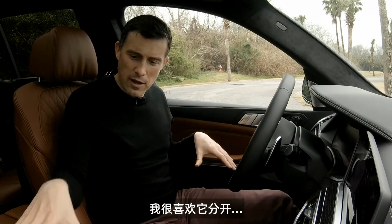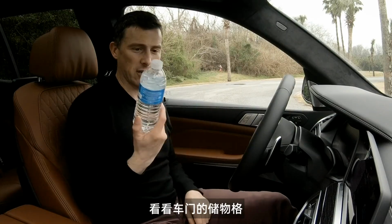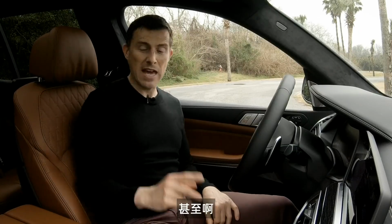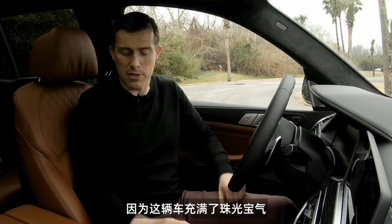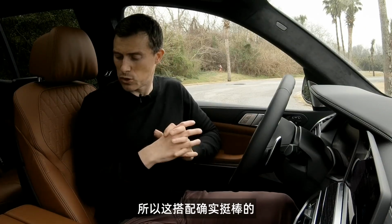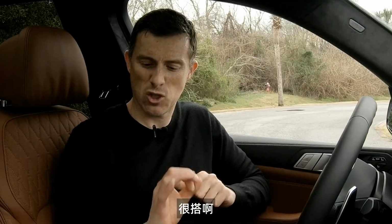I like the way that you're separated from your passenger, so it does feel sporty to sit in, and you've got some decent practicality. I mean, I'm showing off the door bins with this small bottle here. I mean, they're absolutely massive. Even BMW's crystal gear selector looks good in this car because this is quite a bling machine and that's quite a bling bit of kit. So it does sort of work. Don't like it on less expensive BMWs, but here I think it's absolutely fine. Suits it.